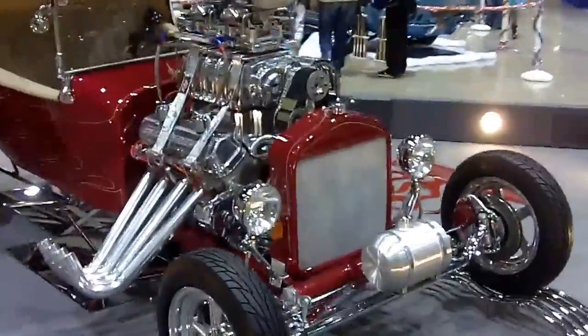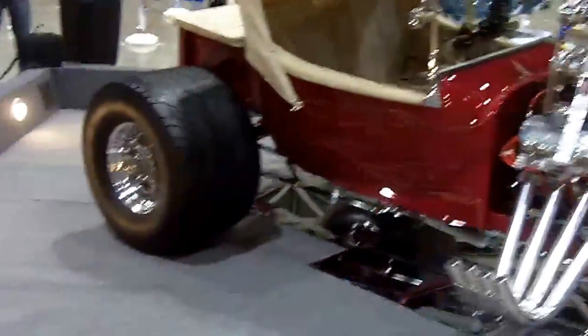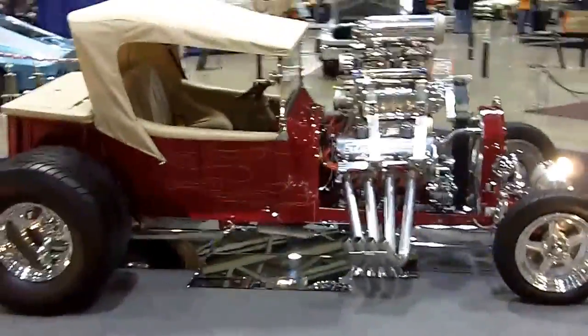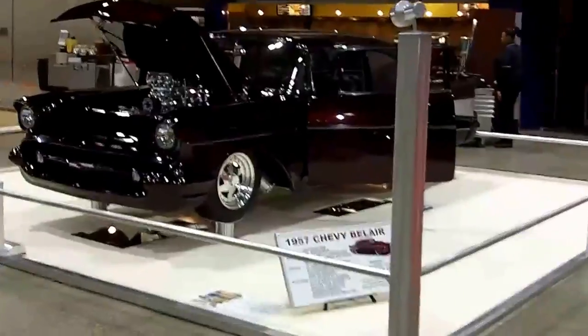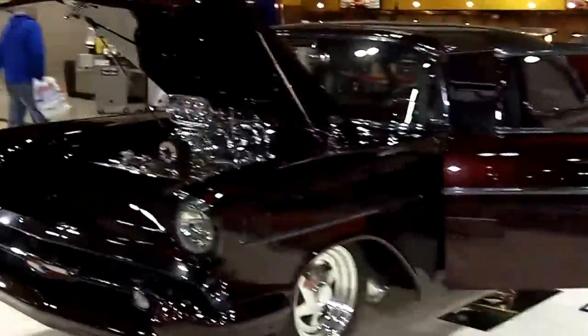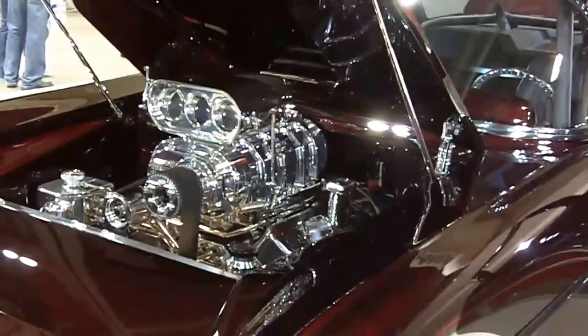1923 Ford T-bucket, blown. A little rubber there. I bet this baby's a pretty radical ride going down the road. Pretty wild stuff. Here's a beauty, 57 Bel Air. Let's check it out. Oh man, you can eat off that thing. It's a beautiful thing.